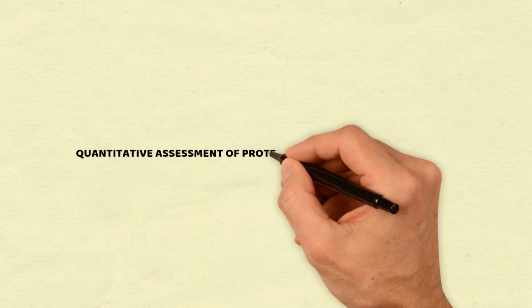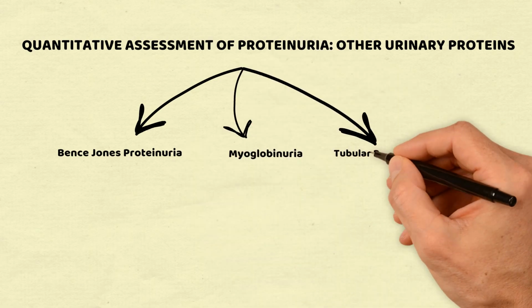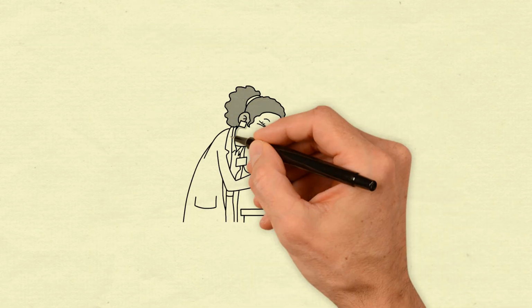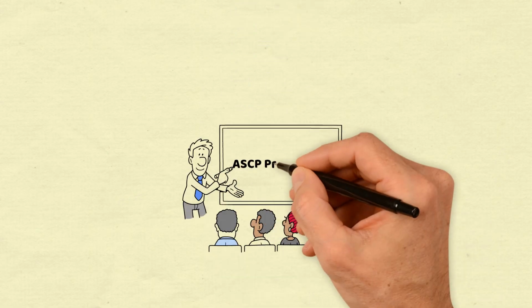Quantitative assessment of proteinuria. Today's spotlight is on Bence Jones proteinuria, myoglobinuria, and tubular proteinuria, including key markers for acute kidney injury, AKI. If you're studying for the ASCP exam, we've got you covered with clear and concise explanations.